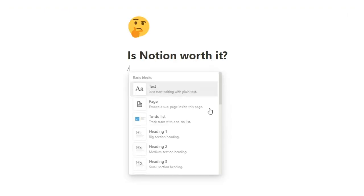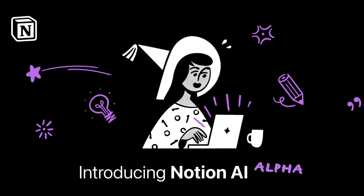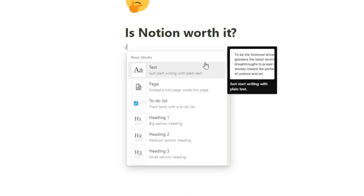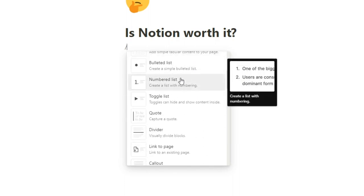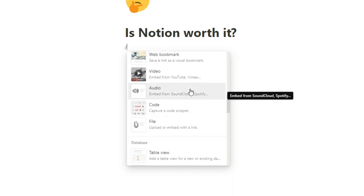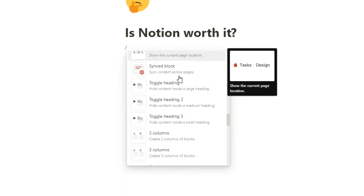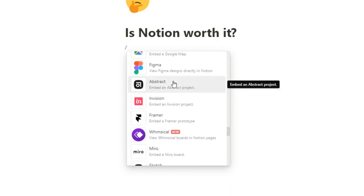When you hit slash, you have a few different options. Now there's even more options with Notion AI. However, this account that I'm using actually doesn't have Notion AI. But I do have it on my main one, which is a separate video in itself. However, the main features are here. We have text, page, to-do list, headings, table, bullet list, a bunch of different stuff. The main stuff is really databases and pages. And then you can do toggles and different columns and embed a ton of different stuff.